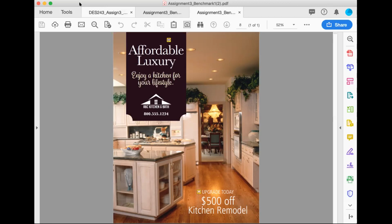It just needs to be flipped over. So remember this and make sure that your ad is up to par and looks like an ad that would be placed on the back cover. You know, it has to look professional. Now, this is a great ad for the back of a cover for this Remodel magazine.